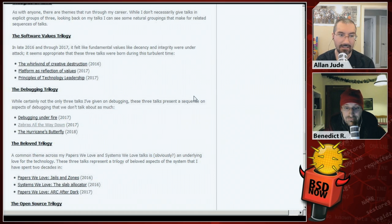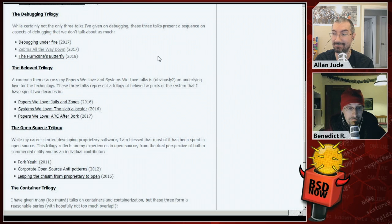Yep. So yeah, I've added the link to the show notes to Bryan Cantrill's blog over at dtrace.org, and he's got his trilogies. The first is the Software Values Trilogy, which talks about what kind of values we try to express with software. Then he's got the Debugging Trilogy, which includes debugging under fire, zebras all the way down, and the hurricane's butterfly.